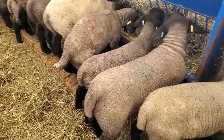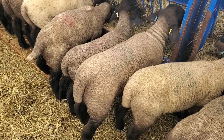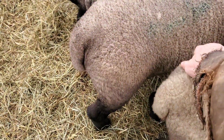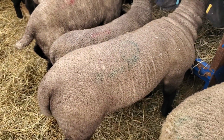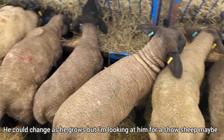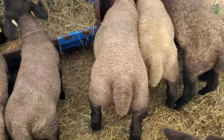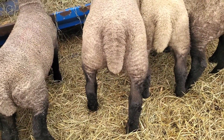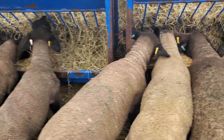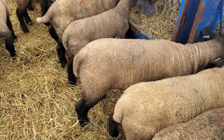And so far, my favorite ram of all the rams, I know you're going to think number 2, and I do like number 2. But this guy is a month younger than number 2. And if we move this guy over, this is 79. And again, what we're looking for is that thickness right from the front to the back, and that spacing between the legs. I know he's in the feeder right now, but he's the one I'm eyeballing as one of our show line sheep, if there's shows this year.